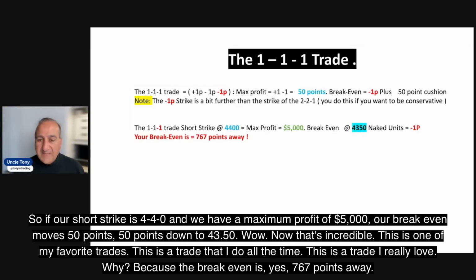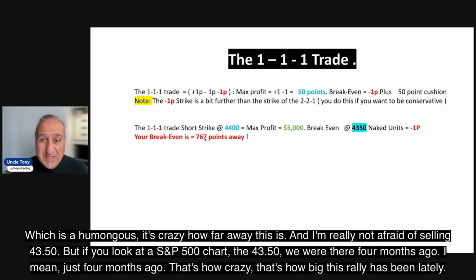Wow, that's incredible. This is one of my favorite trades. This is a trade that I do all the time. This is a trade I really love. Why? Because the break even is, yes, 767 points away, which is humongous. It's crazy how far away this is. And I'm really not afraid of selling 4350. But if you look at an S&P 500 chart, the 4350, we were there 4 months ago. I mean, just 4 months ago. That's how big this rally has been lately.